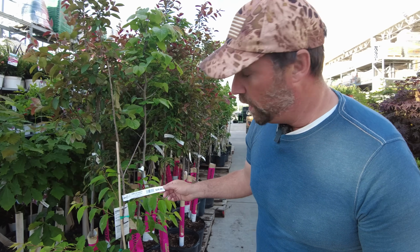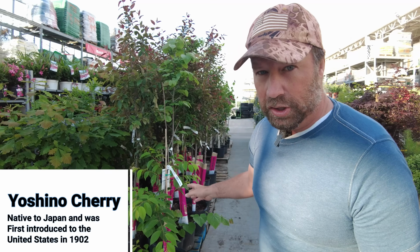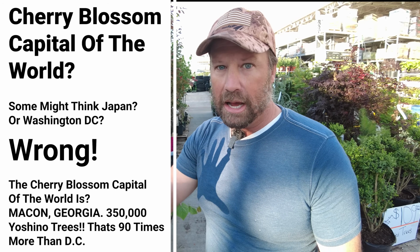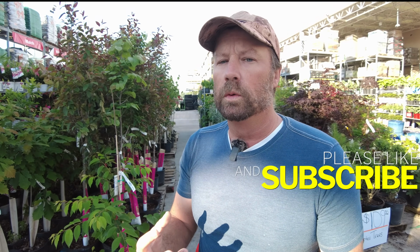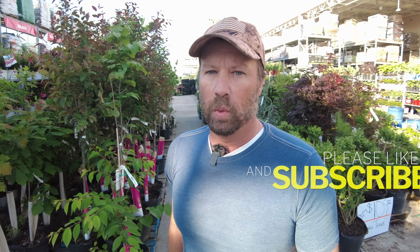Yoshino Cherry, not in great shape, but for $15, right? Because it's $29.98. For $15, I would take a stab at this Yoshino, especially if I just had an area where I needed a nice sized tree that I could see from inside my house. Maybe, because the springs sometimes are real rainy. They're kind of cold when the Yoshinos are blooming.